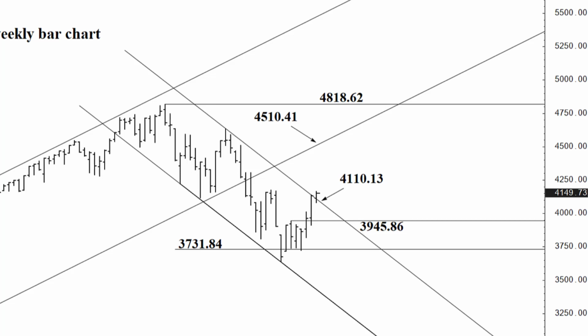On the way down, I'm just pointing out that 3945.86, that high from July, early July, I believe it was. Maybe it was late June, 3945.86 offers initial support. I'm just putting this out there for those of you who trade either the day traders, the 3 to 5 day swing traders, the 2 to 3 week position traders might make use of 3945.86.